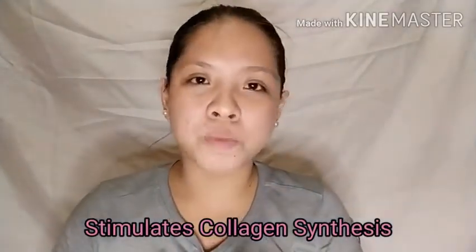Based on my basic knowledge, collagen is a natural content in our body. So if we have more collagen in the skin, it will prolong, I mean, I don't know if prolong is the word, let me just say it in Tagalog. If we have collagen, we won't get aging signs right away. That's one of the things I learned when I was working at one of the beauty shops in a mall. Those are its benefits.